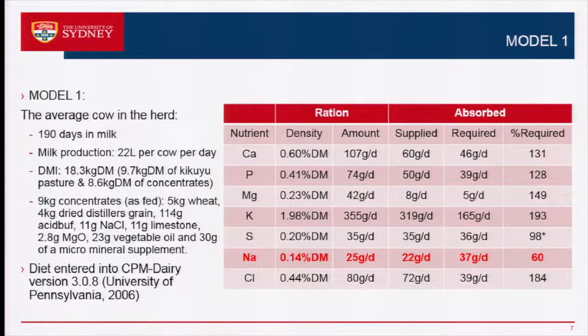We used product specifications for the acid buff and the micromineral supplement. We used feed tests that had been done on the same feed sources on other farms for the wheat and the dry distiller's grain, and I used CPM Dairy specifications for most of the other ingredients in the diet. And this is what I ended up with, and it doesn't look very spectacular at all.